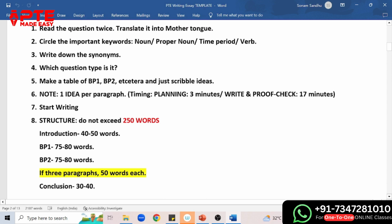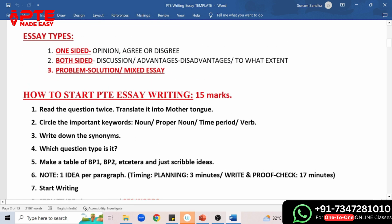It's very important. You should translate the question into your mother tongue. Then circle the important keywords, noun, proper noun, time period, or some verb, so that you get to know exactly what is there in the question. Write down the synonyms of the important keywords. Decide which question type it is out of these three, one-sided, both-sided, problem solution, or you can simply write opinion, discussion, advantages, disadvantages.